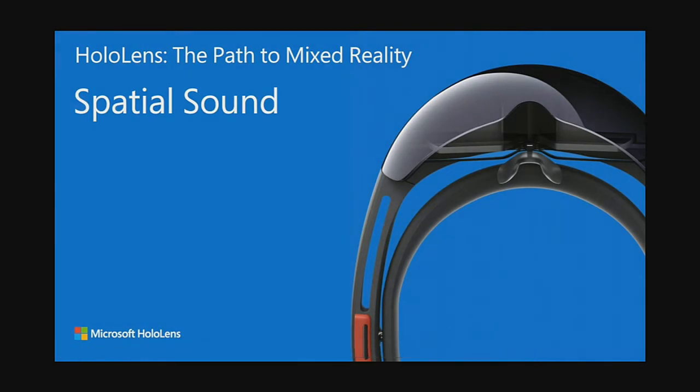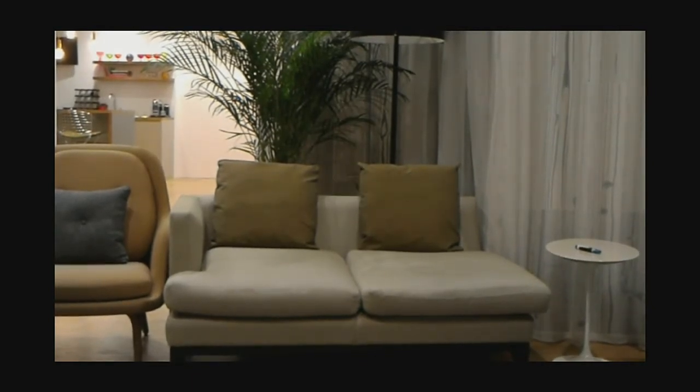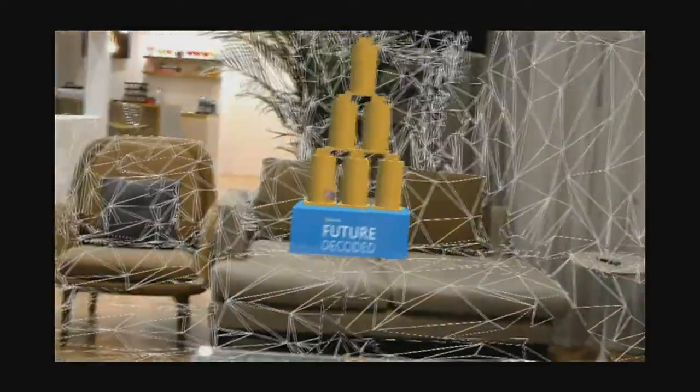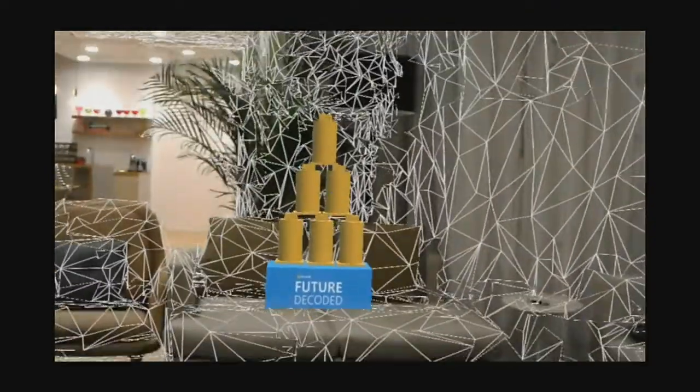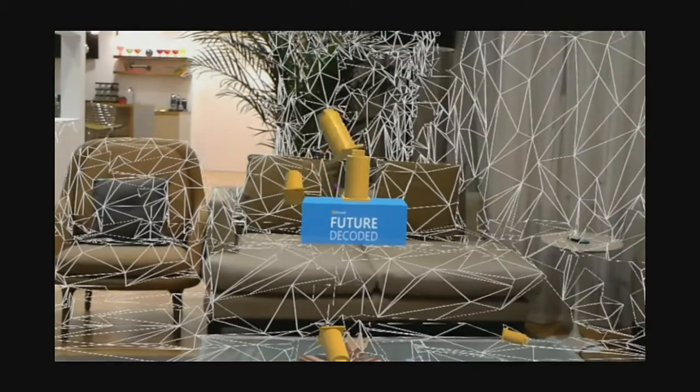Okay, so let's see what that sounds like now. So back over to the apartment. I'm not sure if it's coming through the speakers, whether that's being spatialized or not, but when you have the HoloLens device on, it's really extremely effective, and you hear the sounds from where they're emanating from.